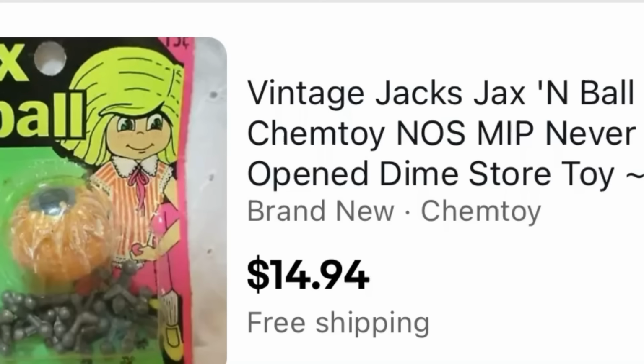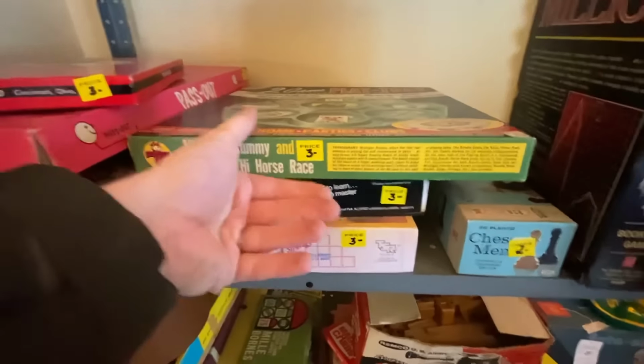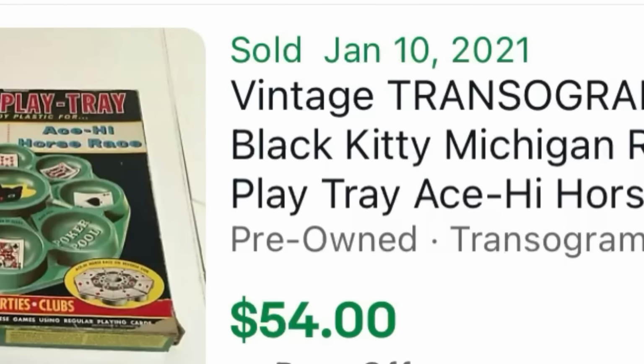I picked up this little Jackson ball thing. $15, that has sold for recently. So that's one. They don't even count that when I go to check out. Now, this, you have to pay attention to this. It's so important. Michigan Rummy. Look at that. This has sold in the past for as high as $54. You always want to pick up Michigan Rummy.